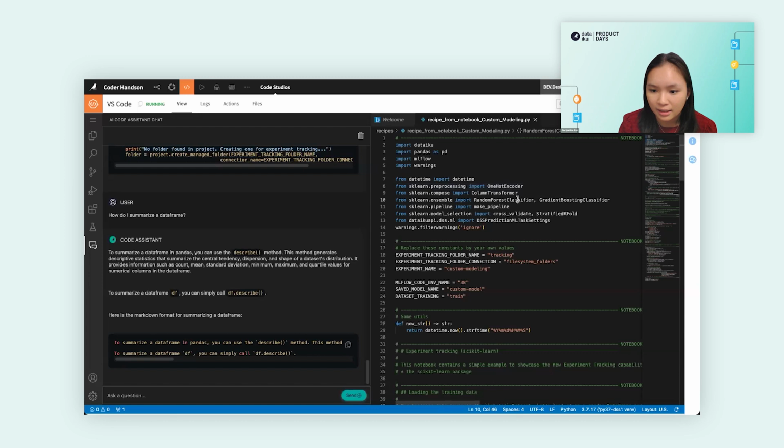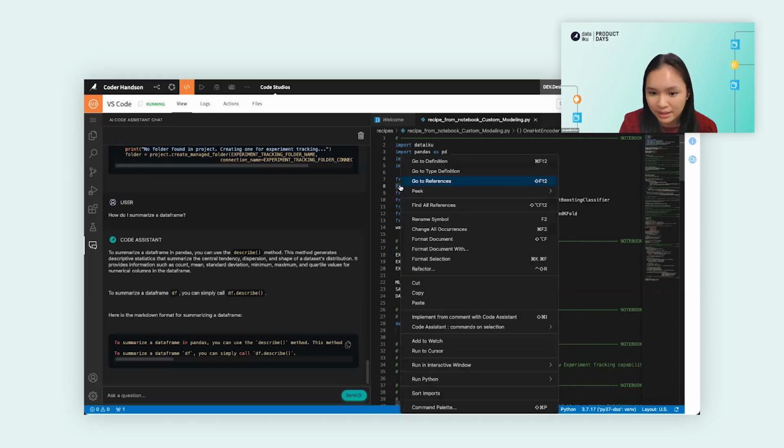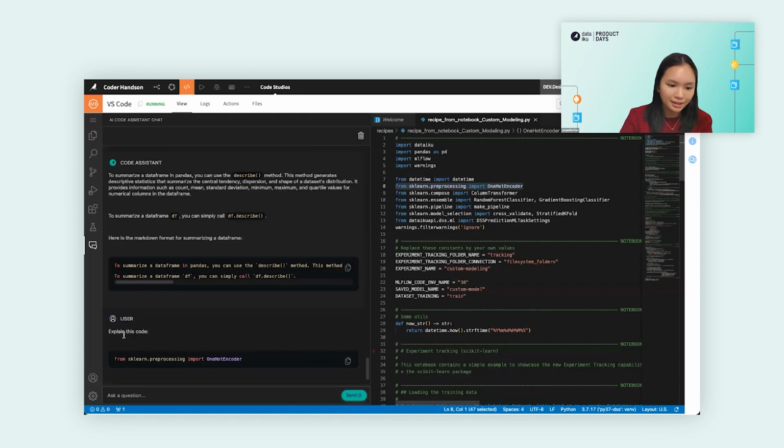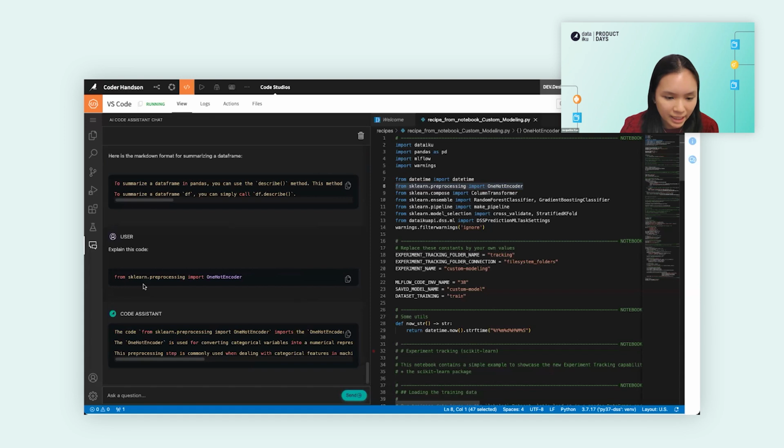So I can, actually I did this earlier, I can highlight this piece of code or any code in my script. I can come down here. I can say, hey, maybe I want to explain this with Code Assistant. So here it's saying, hey, go ahead and explain that piece of code. And then Code Assistant has here told me what one-hot encoding is, and that's a pre-processing step for categorical features.